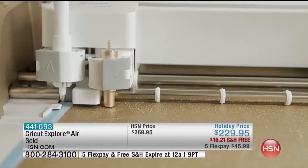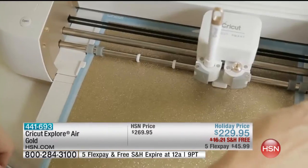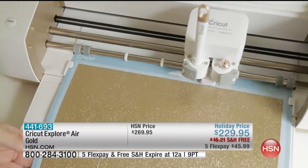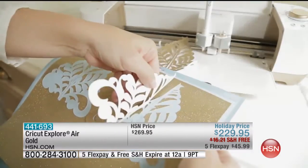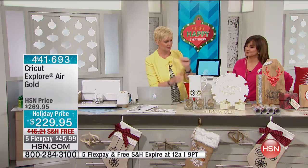Okay, the tools are available. We'll give you the information on those. I'm going to talk about those in a second, but I want to cut something else. I'm cutting pretty simple projects because no one wants to stand here and watch me cut something super intricate for 20 minutes. But I just want you to get a feel for how easy this is, and then we're going to talk about some of these great projects.